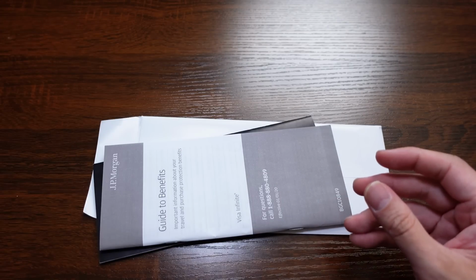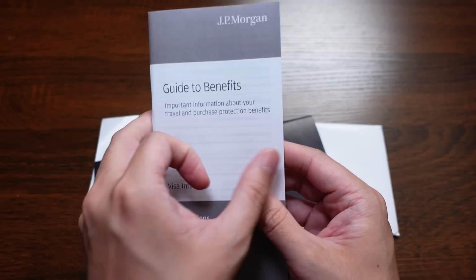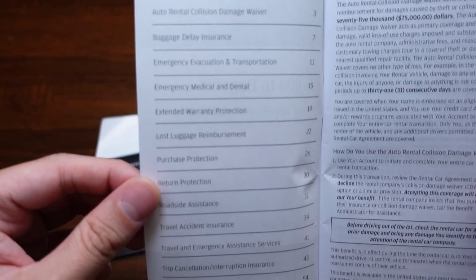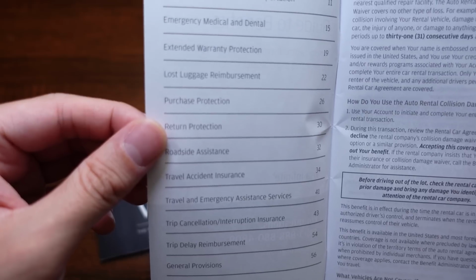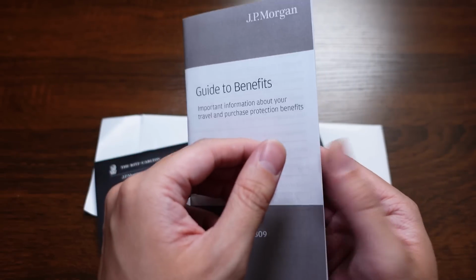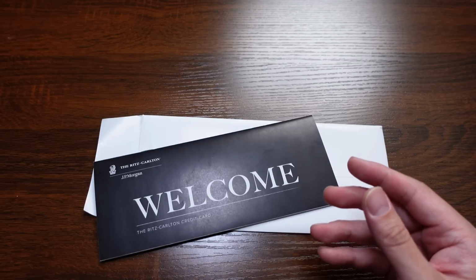The next thing I want to point out is this guide to benefits. It's really nice that they have this table of contents, because you can see there's a large number of things you can look at in more detail. If you want personal detail about each benefit of the card, you can see that here in this table of contents. So that's some light reading for when you go to bed, some bedside reading, and that's totally fine.